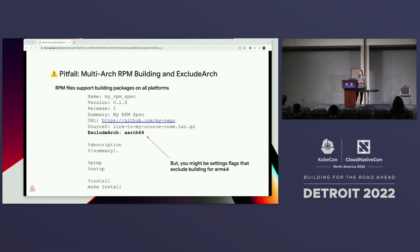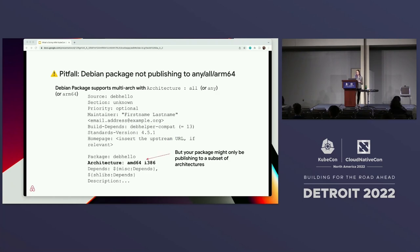So you can easily support building your RPMs on all platforms, but some might take some work to actually build properly on ARM64. So one way we did this is we just added ARM64 support to automatically dual build everything, but we excluded a few packages to start with this ExcludeArch aarch64 flag. Then we went back and added ARM64 support one by one for packages where it was challenging.